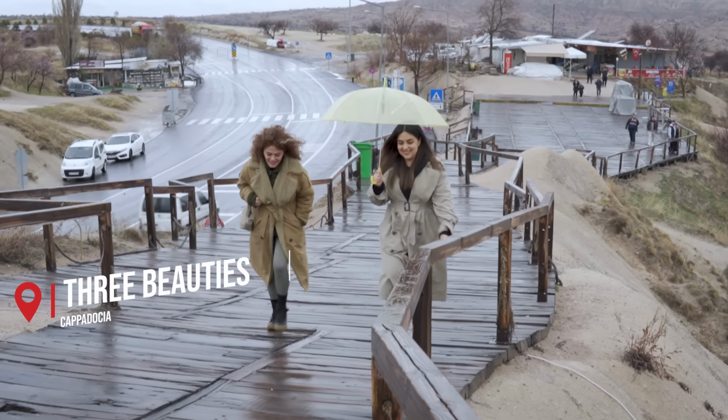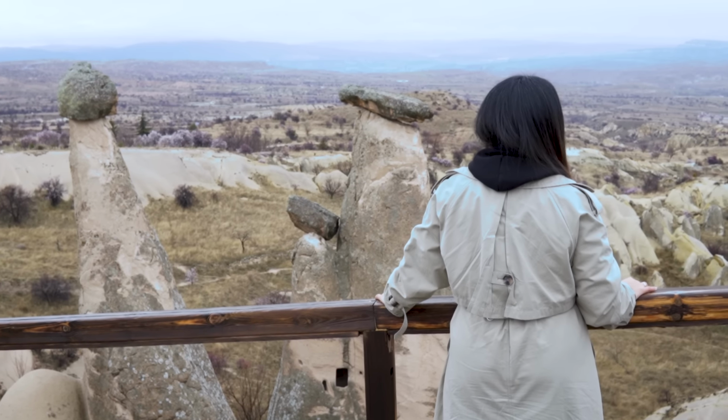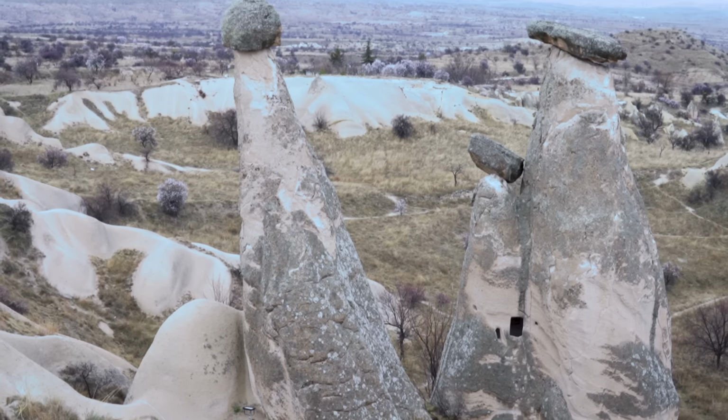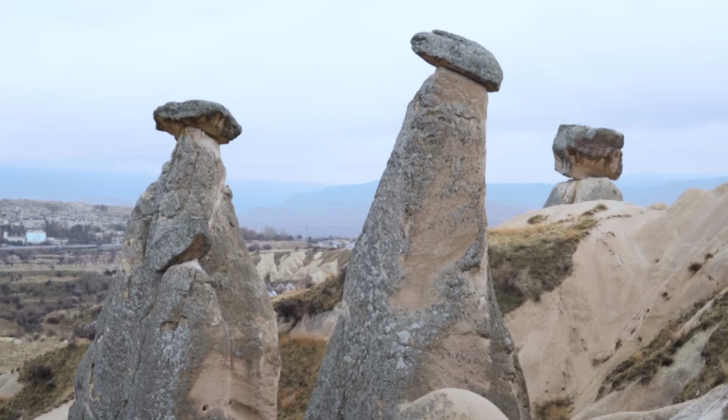This is the view we see most in Cappadocia photographs. These are 3 fairy chimneys with hats whose aesthetics have never been spoiled and are known as the 3 beauties. They have become the symbol of Cappadocia and are probably the most famous fairy chimneys of the whole region.